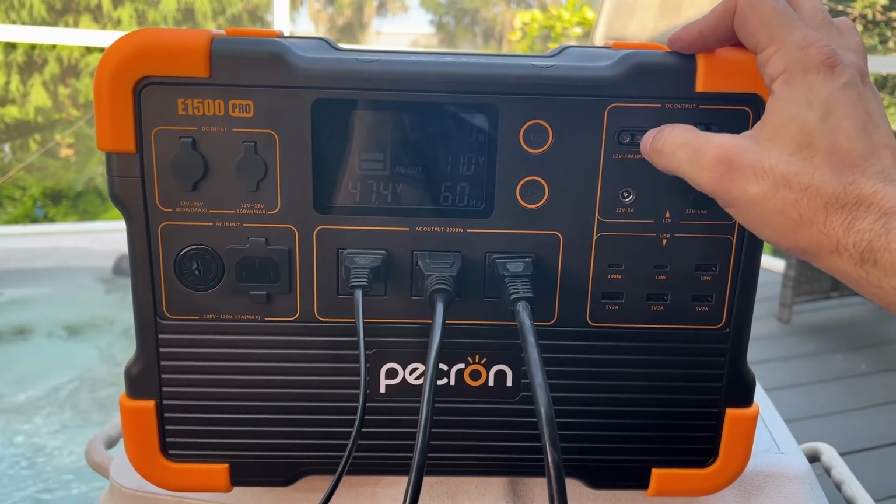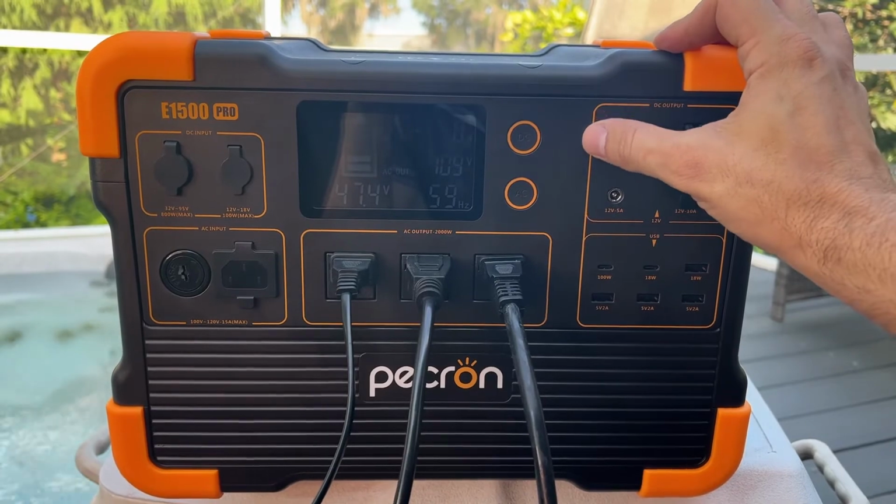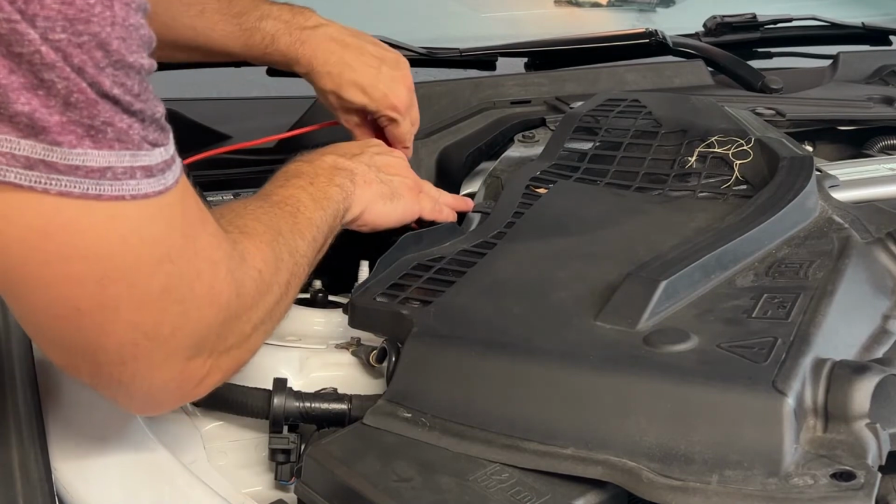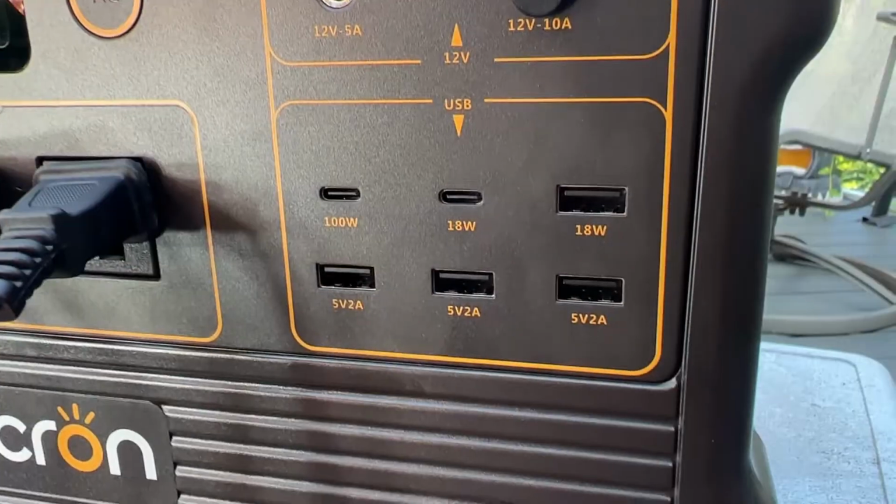This is great if you're going camping, and even better in an emergency or storm situation. So I love that this product will not only start my car, but it'll run my freezer, it'll run my studio lights, it'll run my air fryer. In an emergency, if there's a storm coming here in Florida, hurricanes are all the time, you live in an earthquake zone, wherever you may be, this is making a world of difference.